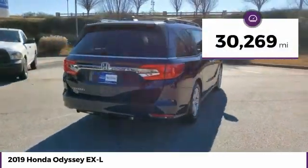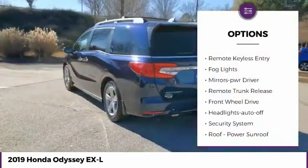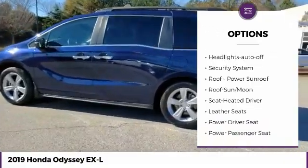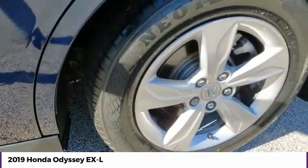Here are some of this vehicle's great options: heated side mirrors, traction control, daytime running lights, remote keyless entry, fog lights, mirror memory, remote trunk release, FWD, headlights auto off, security system.